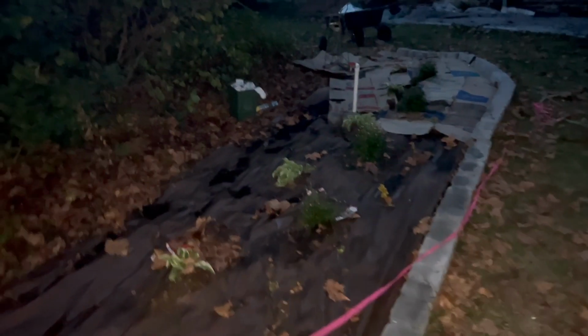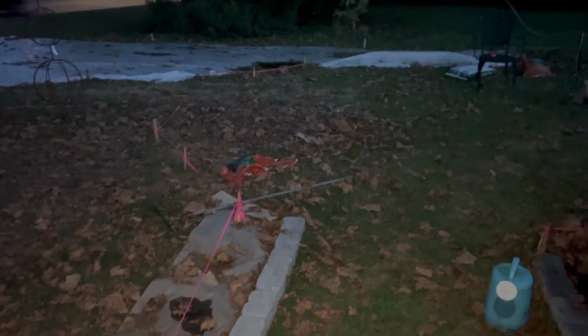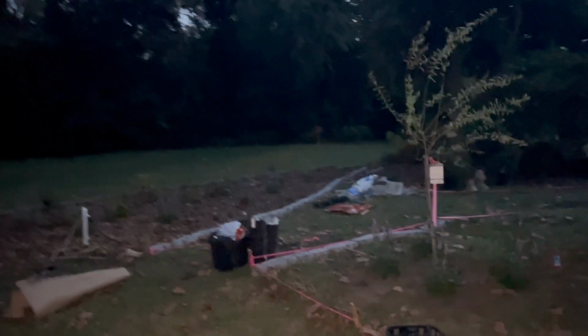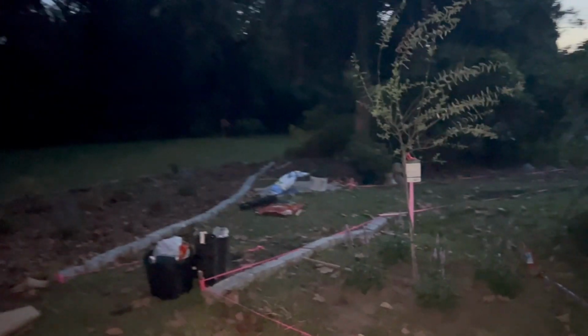Okay guys, so here we are. I have gotten cardboard down here. I'm going to finish this section right here, and then I'm going to start mulching. And then after I finish mulching that, I'm going to edge around the circular lawn before I start doing that section. I got an email saying that my roses from Antique Rose Emporium have shipped.